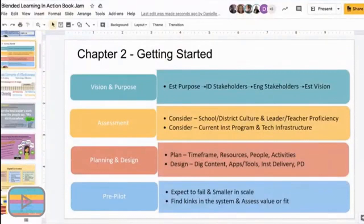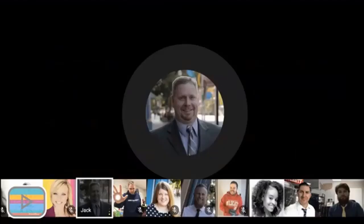Then you move into the assessment phase where you're trying to figure out what's your starting point? Where is everybody at? You know, going back to that Samour model, are we in the shallow end? Are we in the deep end? How are we going to assess where we're at as both a district and at the school level to figure out both the principal's proficiency and teachers' proficiency in the blended learning model?